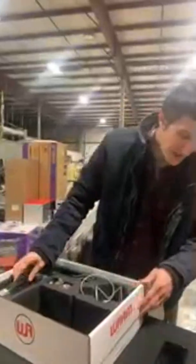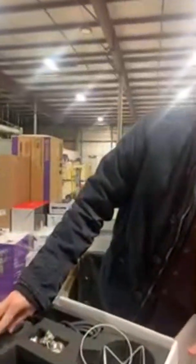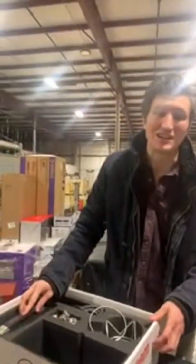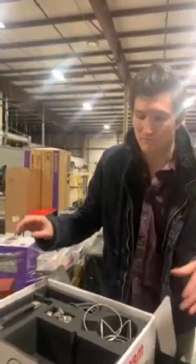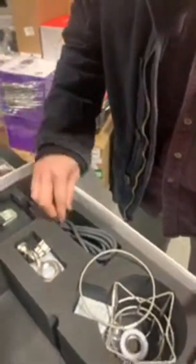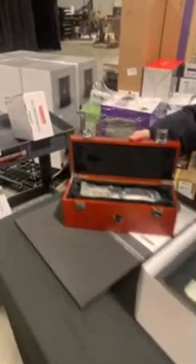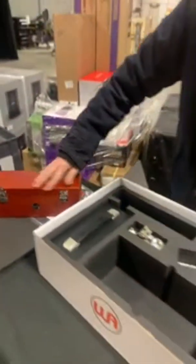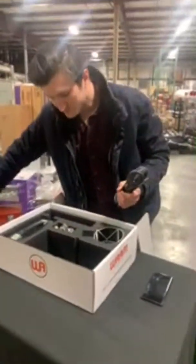Vintage examples of this can go for astronomical amounts of money, and this comes in right at $899, which is insane to me. And it comes with a nice cable, too. Yep, comes with the cable. It's a nice looking cable. Comes with the transformer, the shock mount, and yeah, this nice holding box. So when you have it up in your mic locker, it's not bumping into anything. Pretty impressive.